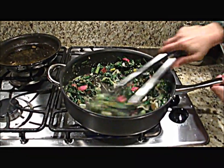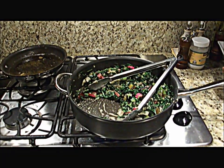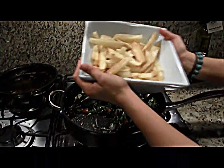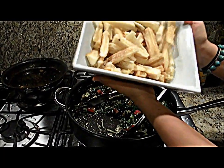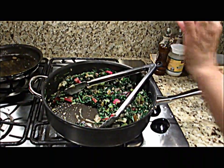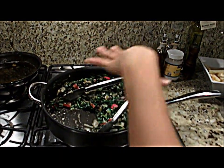Now, while we were waiting, we also took our cassava fries out. If you want to take a look at those, here they are. We added a little bit of lime juice to them, and then we put some pepper on them and some salt, and they taste quite good, like a French fry. They're awesome. Okay, so we'll wait on that. Let that marinate a little bit.